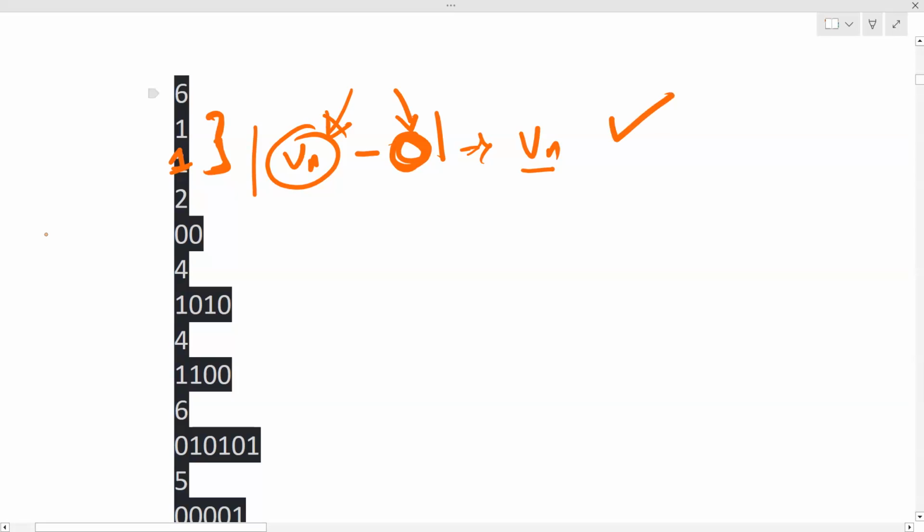Why? Because the final value that we get, the difference, is less than or equal to, is not more than the value of the most valued toy. So if this would have been more than Vn, then this would have been an unfair distribution. Look at this case.